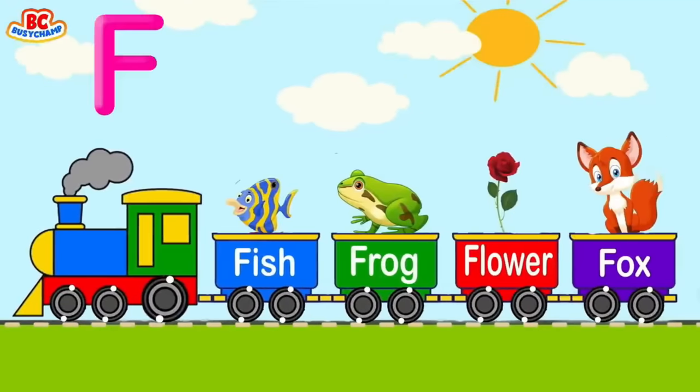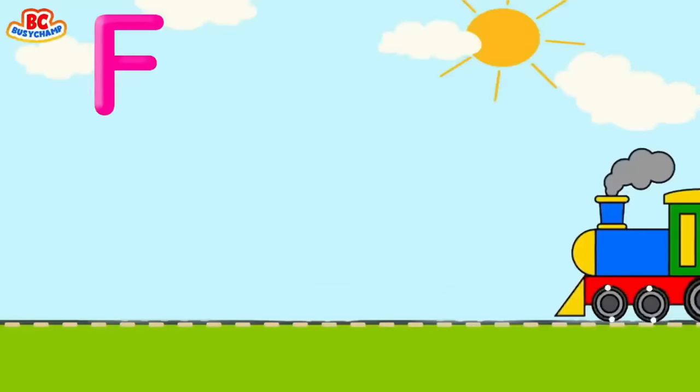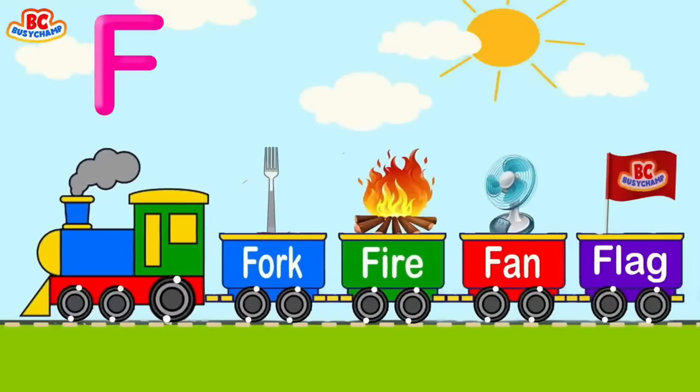Letter F. Fish. Frog. Flower. Fox. Fog. Fire. Fan. Flag.